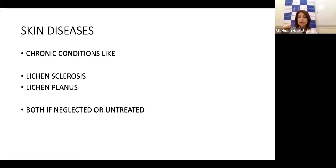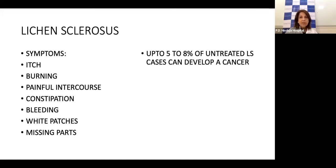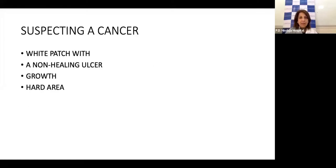I have not put up any images of vulvar cancers because it would be very shocking for you all. But I will tell you how the vulvar cancers can look. So I've talked about this, the symptoms of lichen sclerosis are itching, burning, painful intercourse, constipation, bleeding, white patches, missing parts, and they can ultimately develop a cancer.